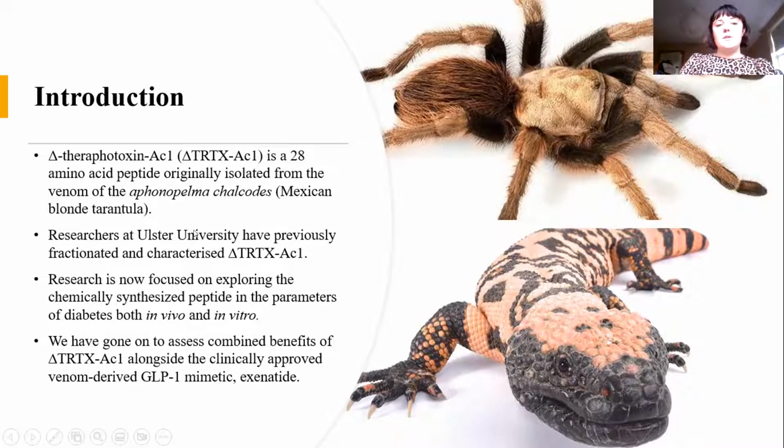It was researchers at Ulster University that had previously fractionated and characterized delta TRTX. So basically they analyzed the crude fraction to see if it had any insulin secretory activity. My research is now focused on exploring the chemically synthesized version of this peptide. This is both in vivo and in vitro.